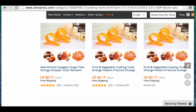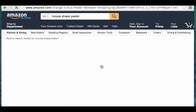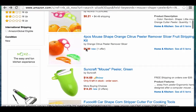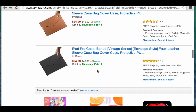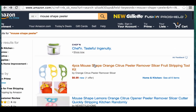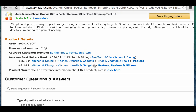You want to look at, so let's just, for example, go to this one. Actually, it doesn't have any reviews. Let's see if we can find one with some reviews on it. And not seeing many of them with reviews. Well, I guess that's not the best example, but let's look at the sales rank just to see. Yeah, it ranks pretty high.